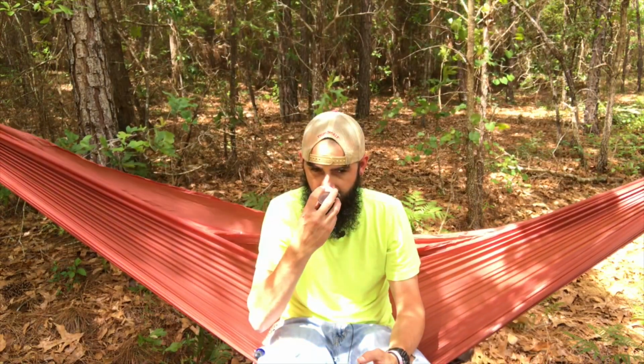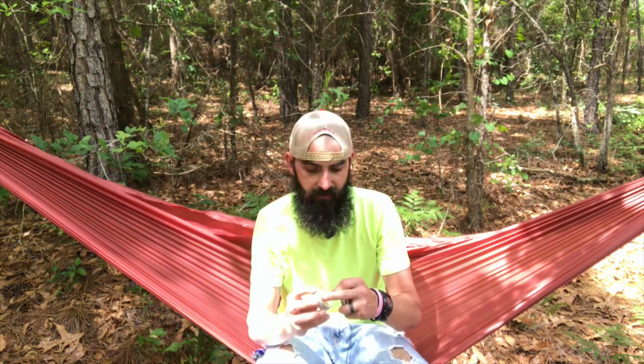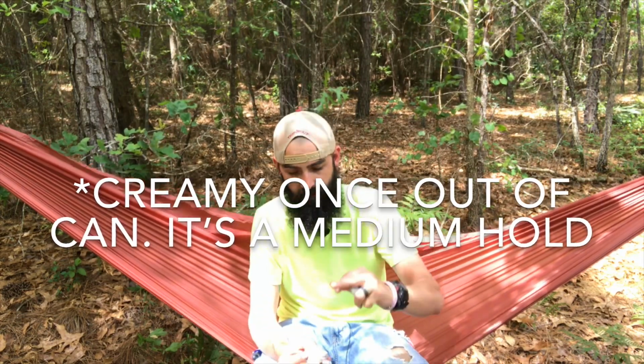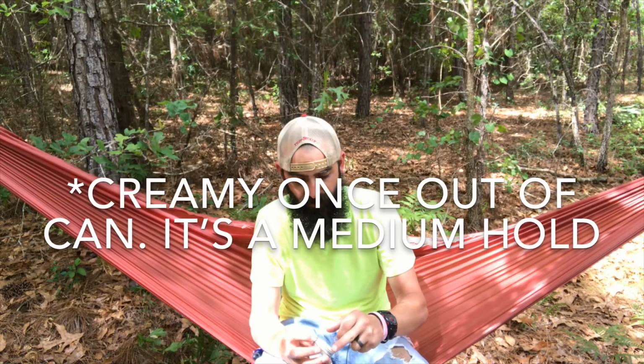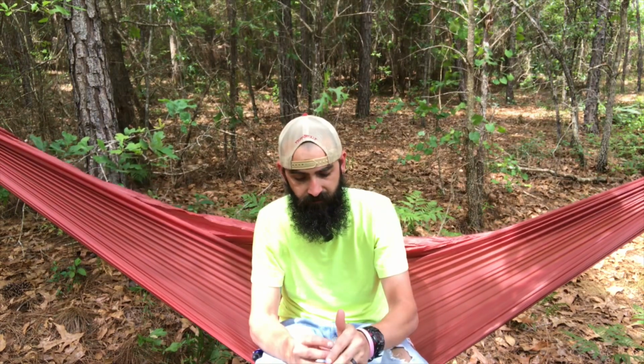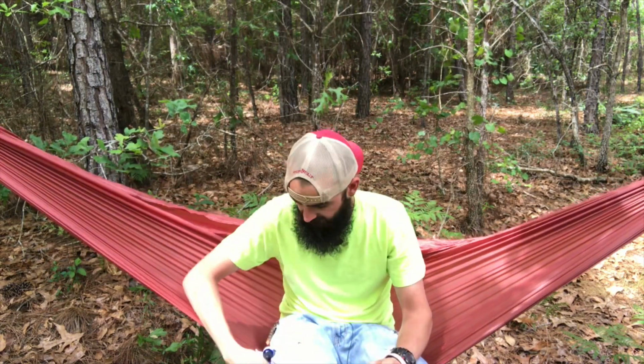Now the balm, I don't know if that smoky scent comes from the clove and the tea tree combining, because I get a little bit of that smokiness from the balm. The balm is very creamy. It is a little bit hard to get out with your fingernail, but it is still a pretty creamy balm. I'm curious to see how strong his strong holding balm is. It has a bit of a yellowish tint to it.